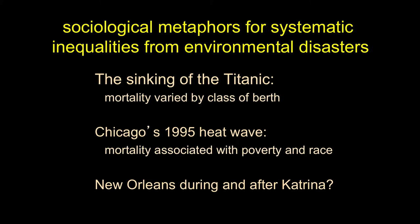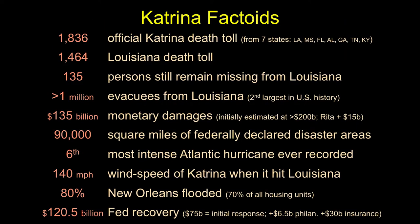Same thing with the heat wave, this famous heat wave we had in Chicago in 1995. Poor folks didn't have air conditioning. Poor folks didn't have the kind of apartments that you can just open the windows and get some air going, right? So poor folks disproportionately died compared to wealthy folks. And the same thing we could say in New Orleans, with poor folks, generally speaking, living in the lower elevation areas, the somewhat less desirable areas, and so they bore the brunt.